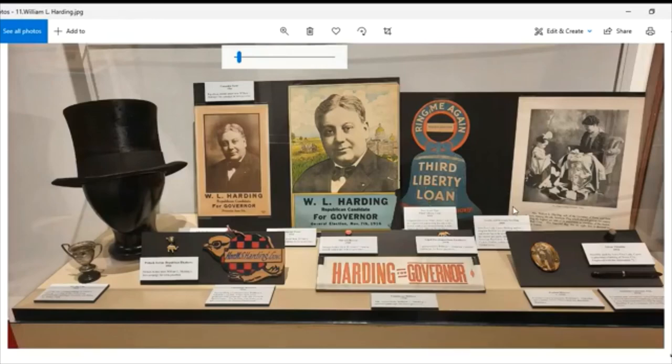And on the other side of that, the Liberty Loan campaigns were quite successful in Iowa. In fact, I believe for the third Liberty Loan campaign, Iowa was the first to reach its quota. And so Harding's kind of strong arm tactics were fairly effective.